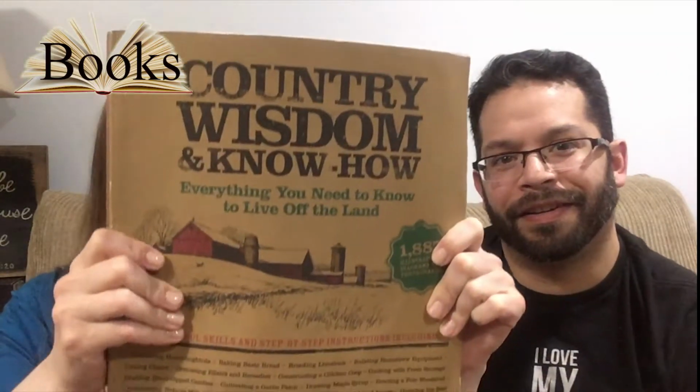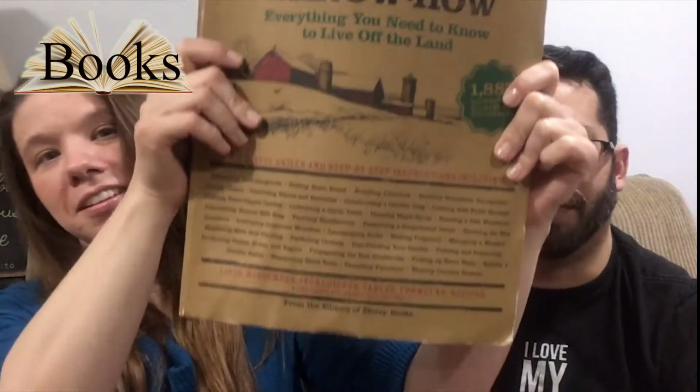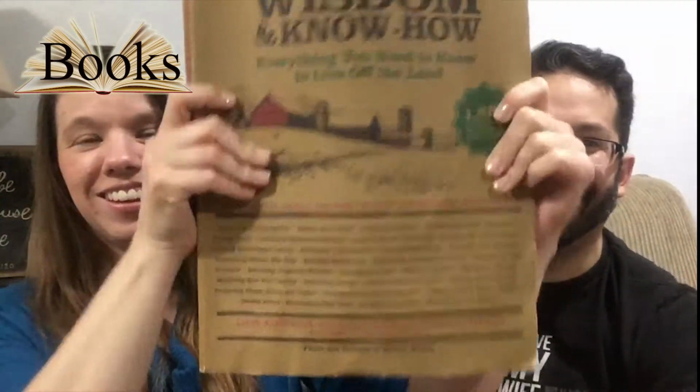I think... Oh, wait. One more. This is the first book that we've ever gotten. Andrew got this at work. It's a very large book. This is a very homesteading book. Yeah. It's like everything you need to know to live off the land and the way things used to be done, and skills and step-by-step instructions on things.